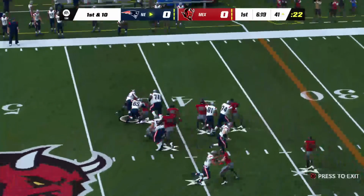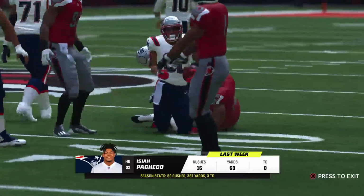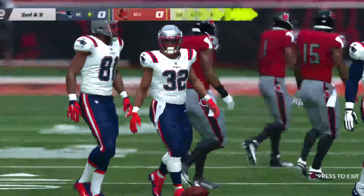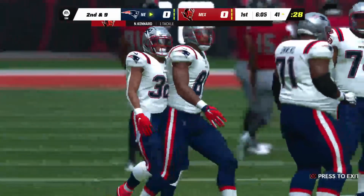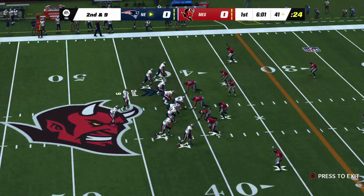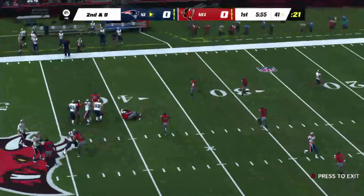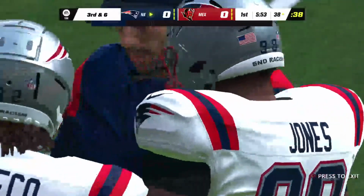On 1st down, they'll go to the ground attack. And very little there. He might have gotten a yard. And I think he got a yard to the 41. The numbers for him from a week ago, 16 carries, 63 yards. They've won 2 straight games, and they've done it with the running game as the focal point of their offense. So in this contest, I don't think about doing anything else. I continue to ride the hot hand that I've established and lead with the runners. And a tackle going to be made at the 38.